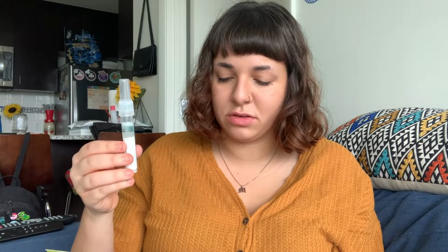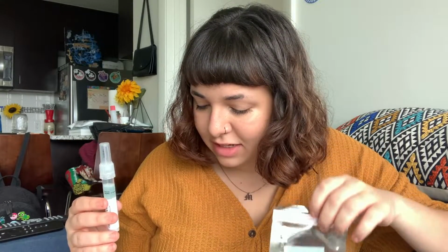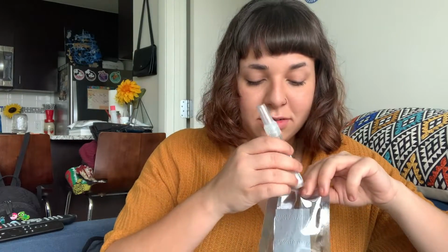Whoa. Shake the tube for at least 5 seconds. This will ensure your sample mixes thoroughly through the solution so our lab can best process your sample. 1, 2, 3, 4, 5. Oh my goodness. All right, now place the tube in this collection bag. Well, I guess in case it leaks, they leave a little tissue in here, but I don't think it'll leak.